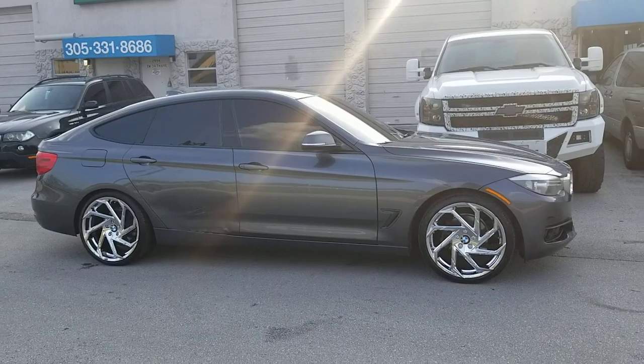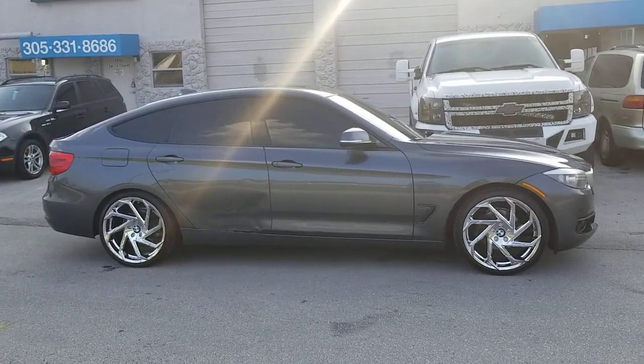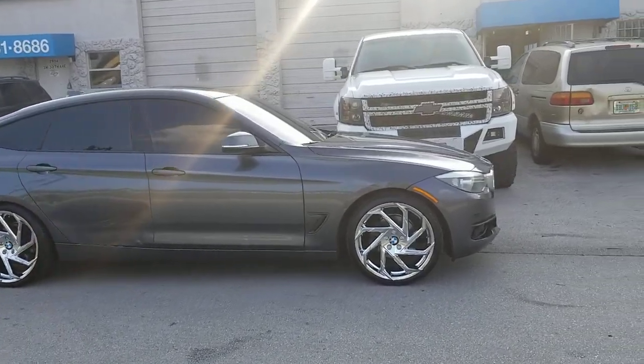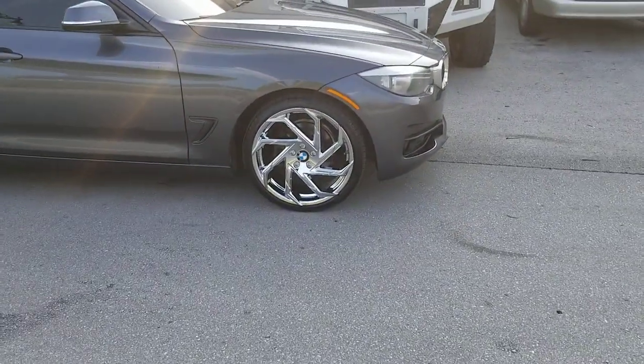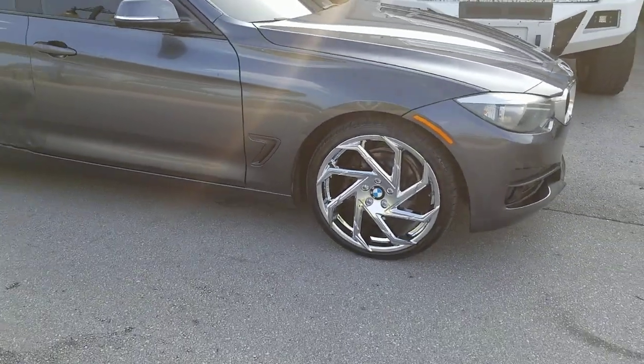Right now, we're looking at a BMW 5 Series. Got the Lexani Cyclones on it in all chrome. Great looking wheel. Got the BMW symbols in the middle. Came out really nice on this vehicle.